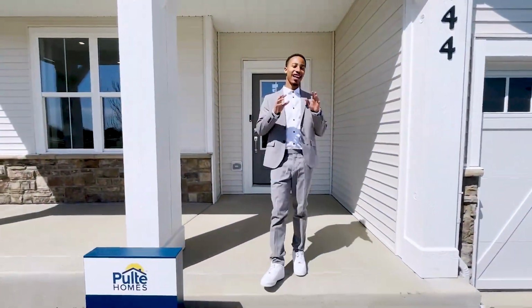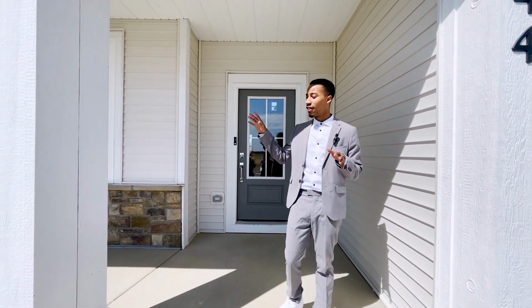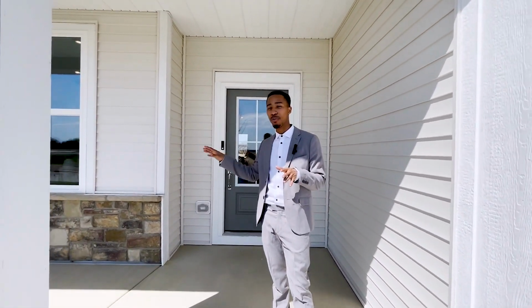All right, so we're here on our last model. It's going to be the Waverly, part of the Meadow Series. And my goodness, you're in for a good one. As you can see, as we're out front, this Waverly model does have the porch out front.